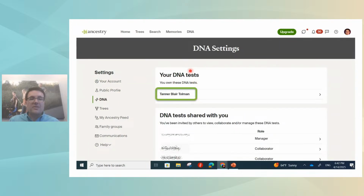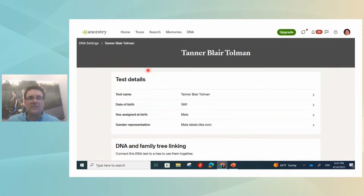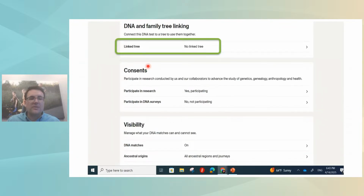Now it's going to show you all the DNA tests you own at the top and then tests that have been shared with you by others. Most people are only going to own their own DNA test. The exception to that is if you have also tested one of your minor children, they will also show up here. But click on the test that's your own. And then you are going to scroll down to link tree and see where it says no link tree. That is what we're going to fix right now.